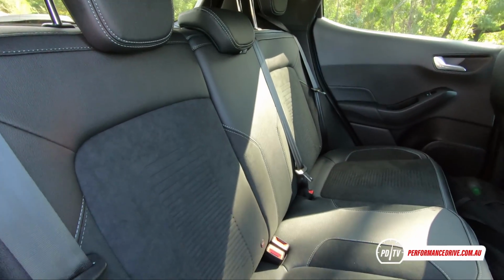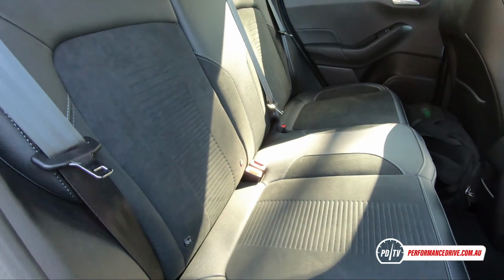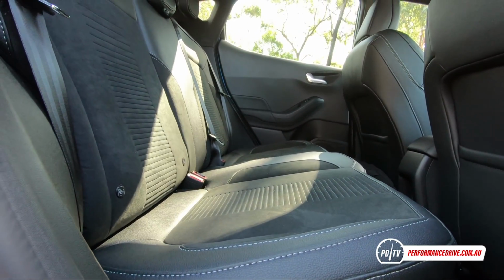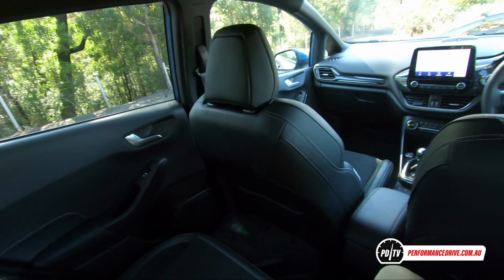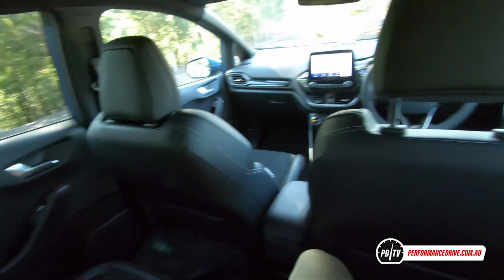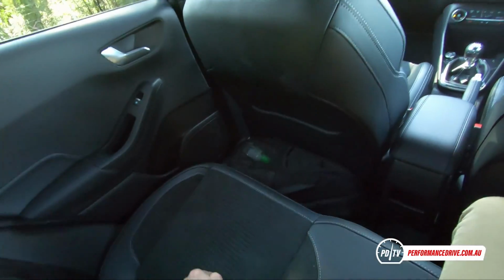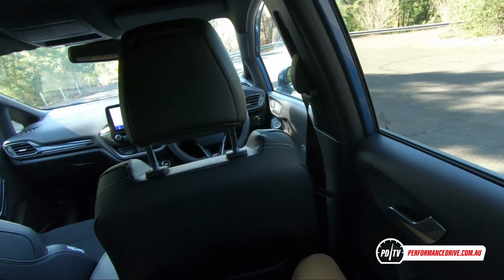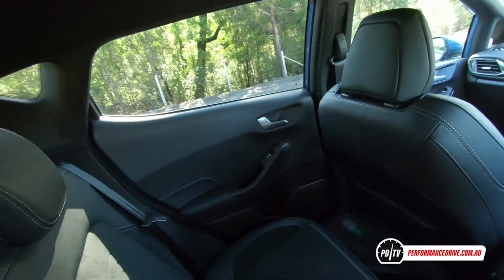The seat, the backrest does sort of push you forward a little bit. It's not reclined quite enough to be really comfortable, but this is a compact car. It's not meant to be a large sedan. The seat cushioning is pretty good though. It's nice and soft. The sort of bottom piece there, it actually feels pretty comfortable. But yeah, the backrest is just a bit firm.